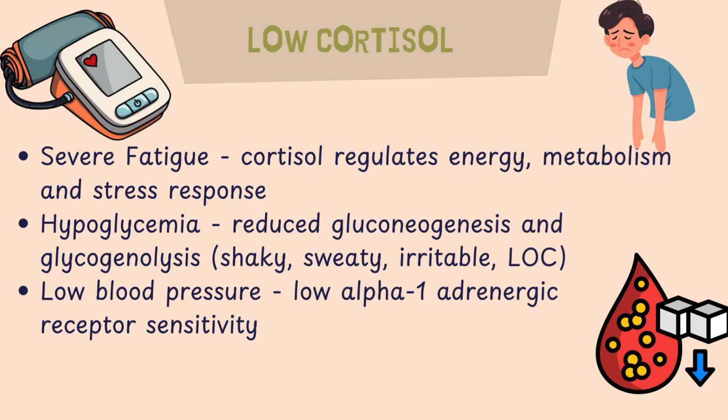What it does is it increases the sensitivity of alpha-1 adrenergic receptors. What alpha-1 adrenergic receptors do is they help with vascular constriction, vasoconstriction. So when these receptors are less sensitive, blood vessels lose tone and they collapse, and we get blood pooling in the lower extremities, and we get orthostatic hypotension. Patients stand up and they feel dizzy, woozy, and they faint.